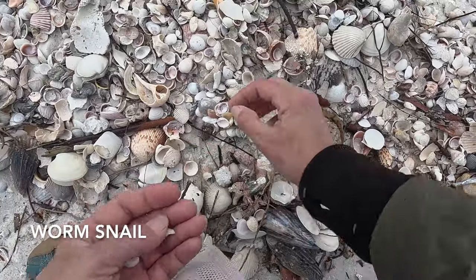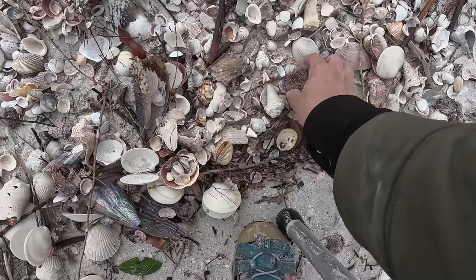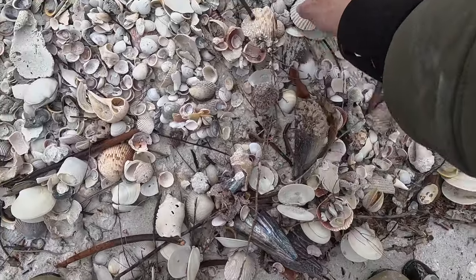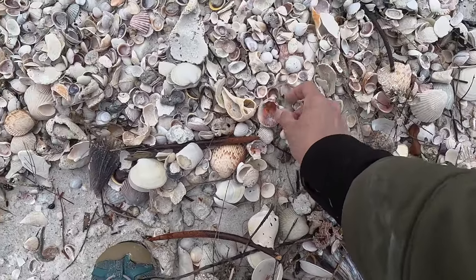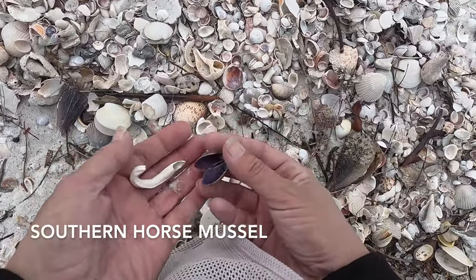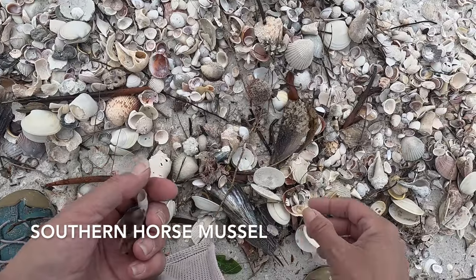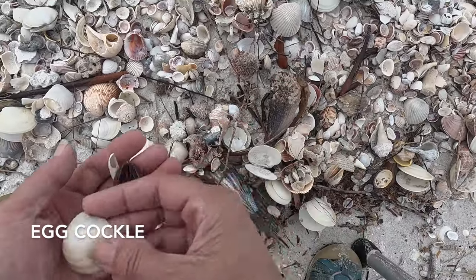Chunky worm snail. There's urchins all over the place. Some really bright prickly cockles. A lot of these little hinge mussel fellas. Oh, that's a nice one. There's one of those nice egg cockles I like.